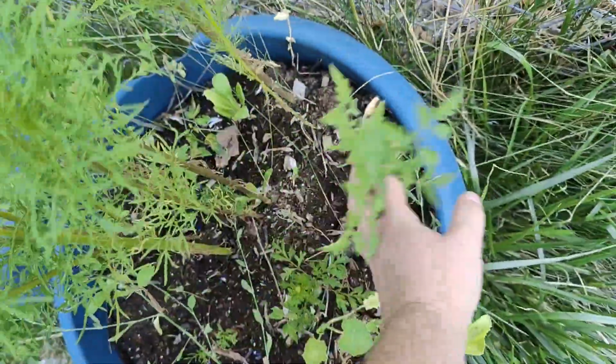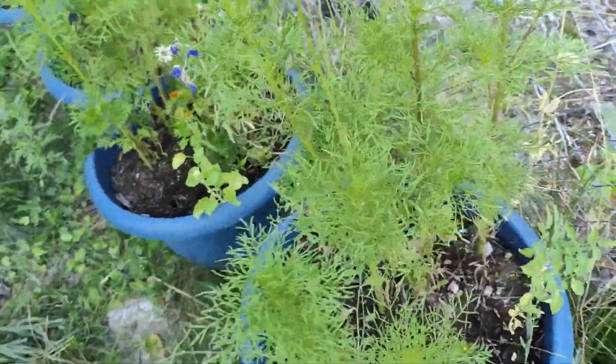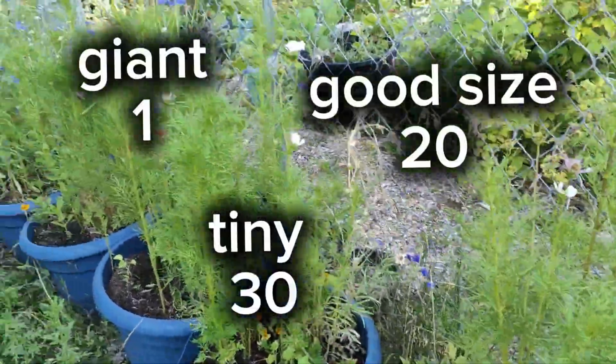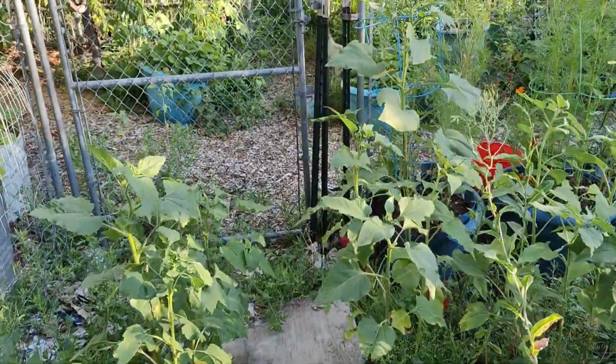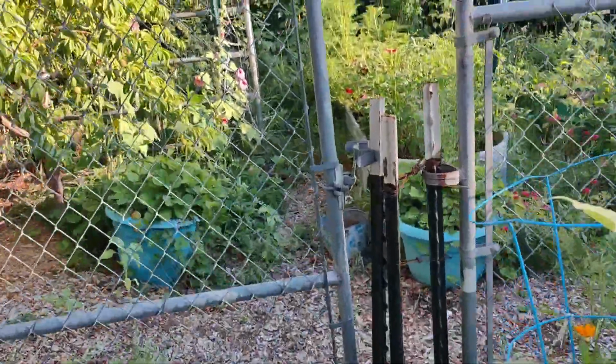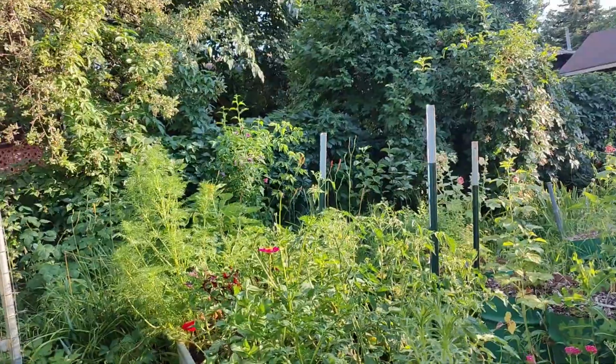Here's a good size one that could go up that direction. But this being July and my tomato plants being that small in these beds, that's kind of depressing. Volunteer sunflowers. Okay, let's open this. Let's go count. You know what? I lied. This is my best tomato bed.